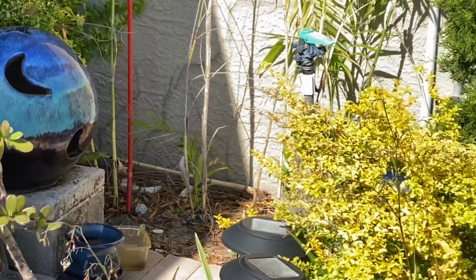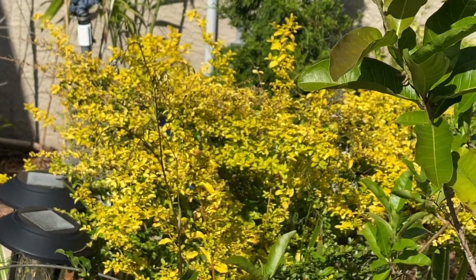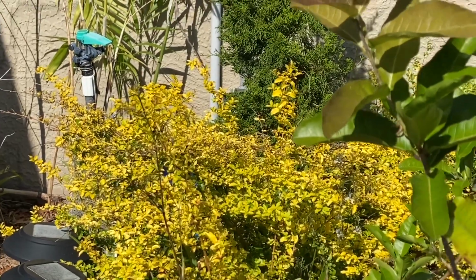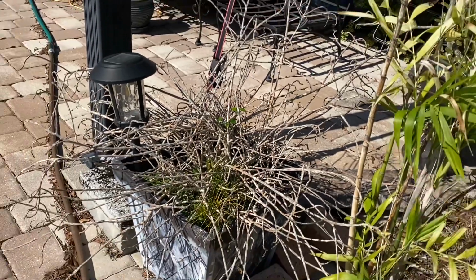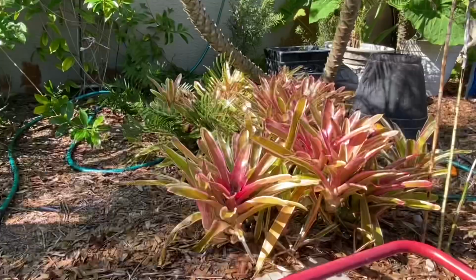Okay. And the sunshine ligustrum is really brightening this corner. It's just something about yellow in the garden. Yeah, it's like the white, right? So pretty. So this is something that's got to be cut way back. It's been in this pot forever and needs new soil. It needs to be rejuvenated.